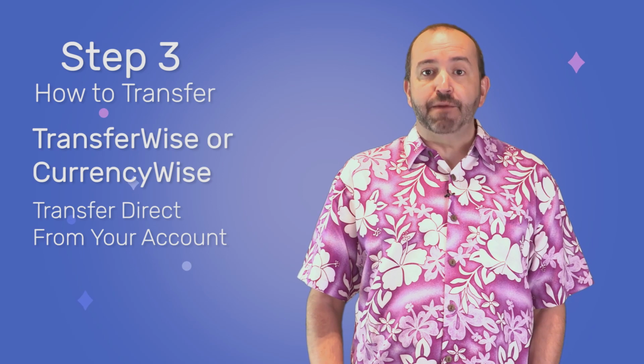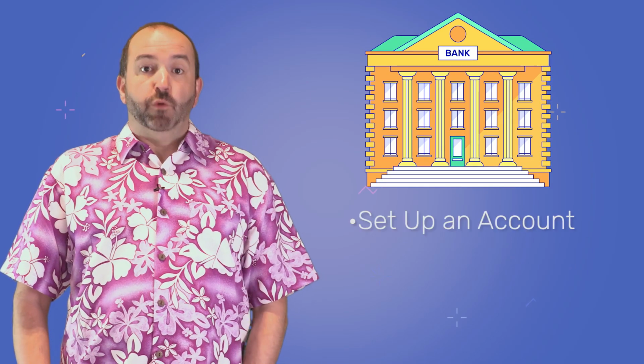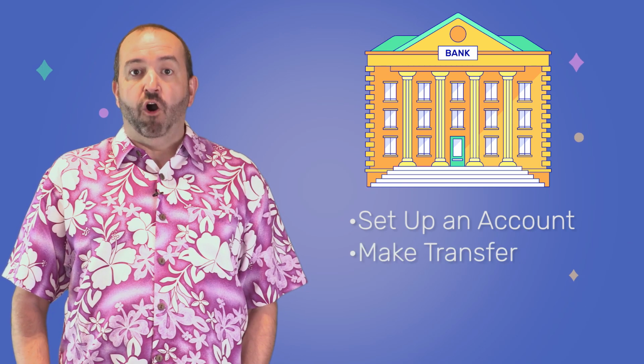Next, you need to think about how you want to make the transfer. If you use a specialised online provider, someone like TransferWise or CurrencyWise, you can transfer direct from your own debit or credit card into their bank account, and typically they'll be able to get the money as quickly as the next day. If you decide to use a bank, you'll need to set up an account and request a quote. Once you get the quote, if you're happy with it, then you can make the transfer and it will typically go into your recipient's account, often by the next day.